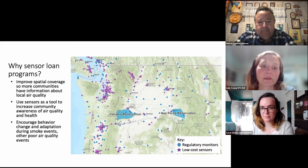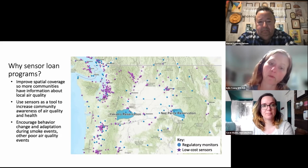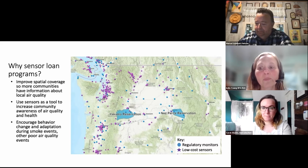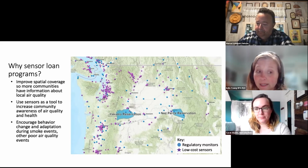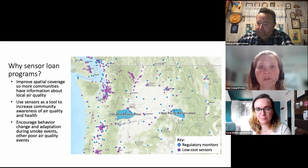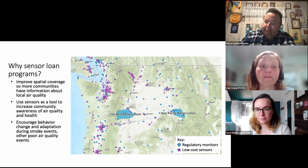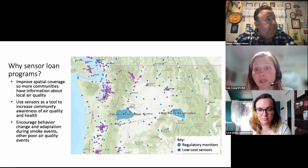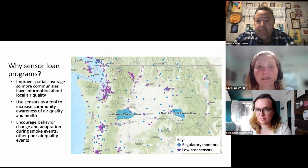So in particular, the purple air sensors that we've been working with offer the public, as citizen scientists, access to localized current air quality projected as the air quality index online through EPA's Fire and Smoke Map. This information can then be used as a tool to increase community awareness of air quality and can be coupled with messaging guidance on how to protect health.